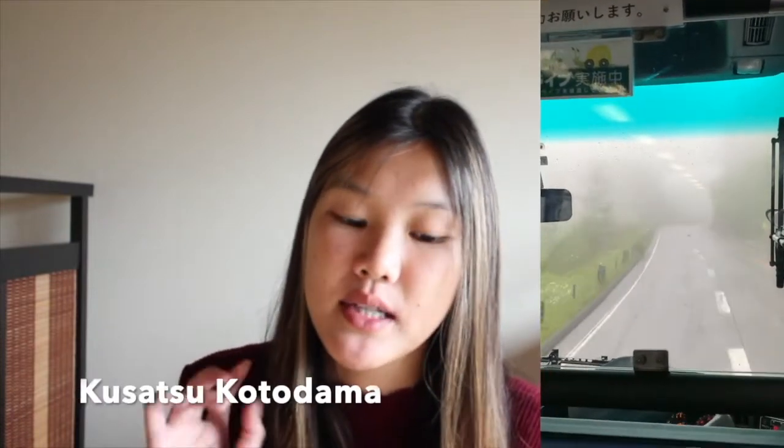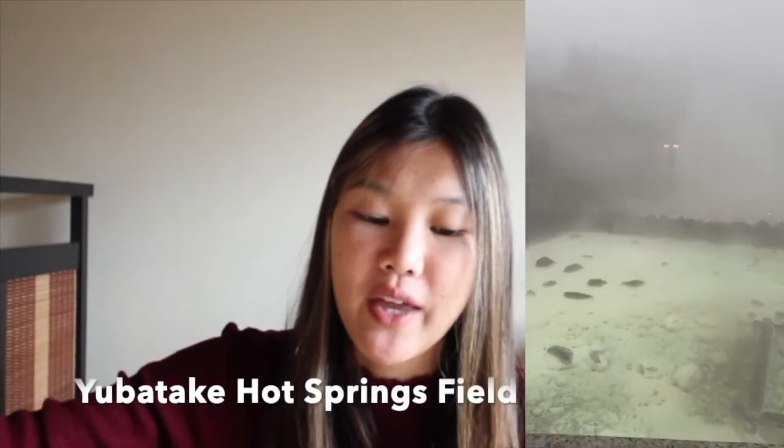I plugged my guest house into maps. This is another example that the maps aren't really good. I was staying at this place called Kusatsu Kotodama, which is a guest house, and I was staying in a 4-bed mixed dorm. But when I arrived at Kusatsu Onsen, it was already raining, so I had an umbrella, but I still had my roller luggage. So I was going to where I thought Kusatsu Kotodama was, but it was actually the main hot springs area, which is called Yubatake. So I went down there. It's not a massive hill, but it's definitely a hill. I went down there and I was like, where is this place?